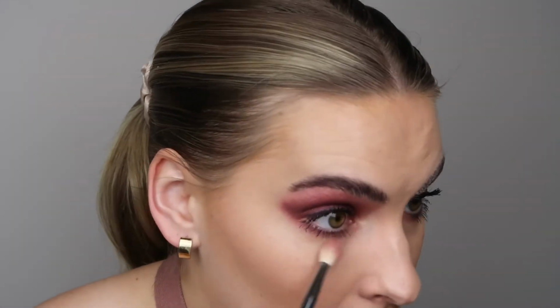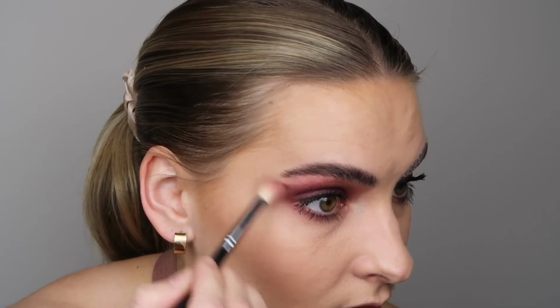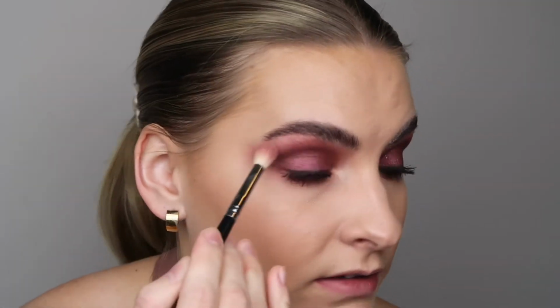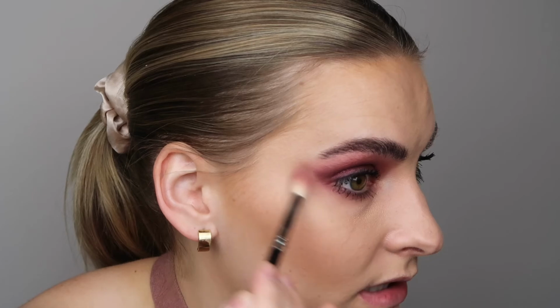I'm just going to take this blending brush again and go around. I feel like some areas are a little blotchy, so I'm going to go over it again to really diffuse it, especially after making that sharp line with concealer. Obviously it cleaned it up, but I want it to be a little bit more smoky. I think that's a little better, more diffused and blended and smoky.